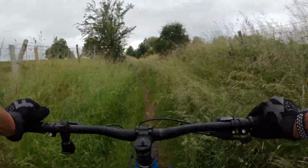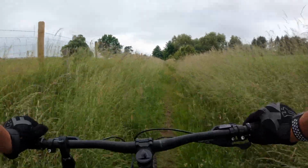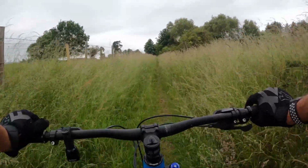And I can see a gate in the distance, and I think I have to cross the meadow and then pick up that little tiny trail I had. So back in a moment.